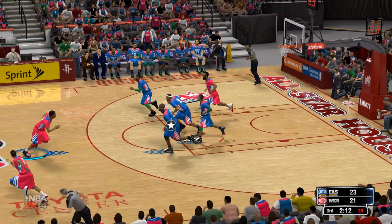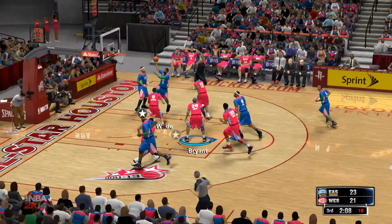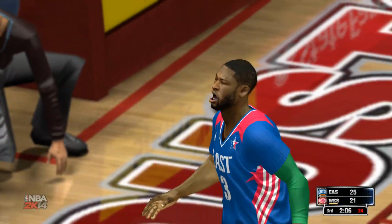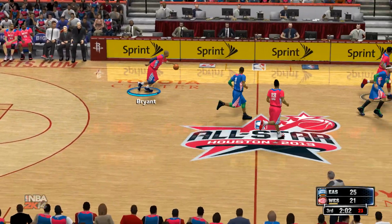No good from Durant. Gone 5 of 8 from three-point land. 15 points and a deep ball for them tonight. And it's Wade with the jam. You know, guys, that's what he does. He just loves to play that kind of attacking basketball.